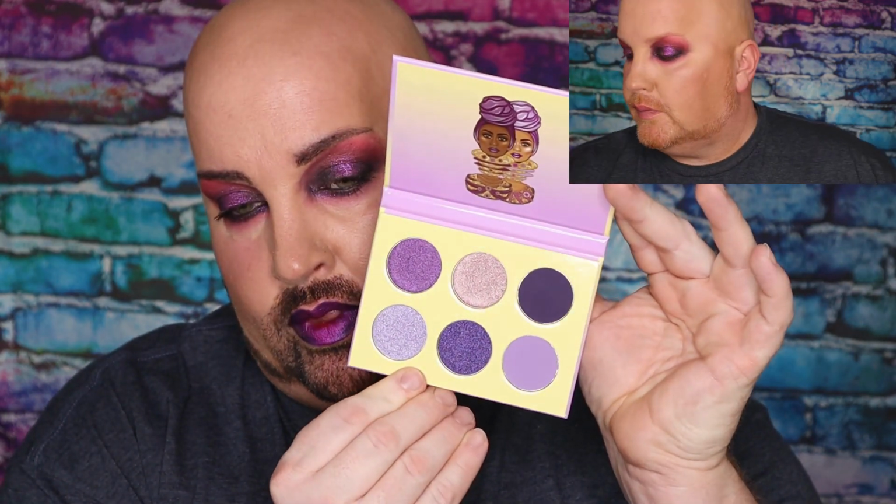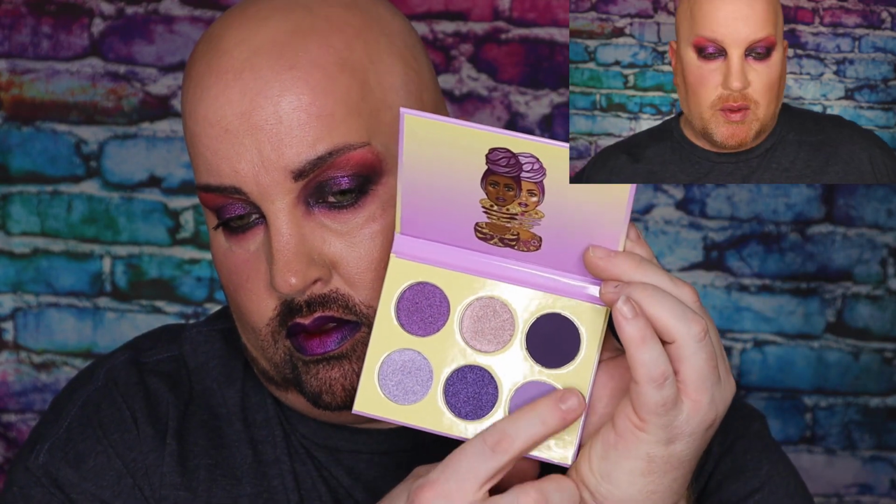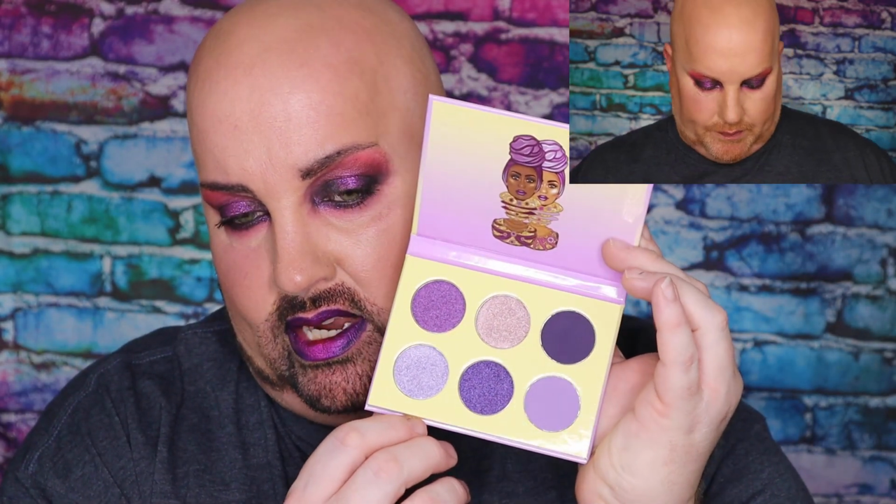So Juvia's Place came out with the Violets by Juvia's. This was $15. It may be just a tad more than that, but Juvia's Place has really good eyeshadows. I've not used this one, but these are the colors here. So you have several shimmers and you've got some of these colors here. So if you're not a fan of pinks and stuff like that, this little $15 palette would be a good alternative for you.